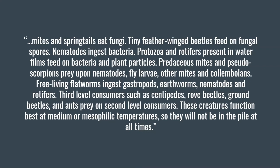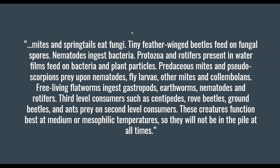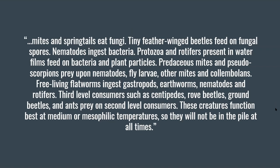Third-level consumers such as centipedes, rove beetles, ground beetles, and ants prey upon the second-level consumers. These creatures will function best at medium or mesophilic temperatures, so they will not be in the pile at all times. So we'd want to just foster this really healthy environment in our bins so that this ecosystem can continue to thrive. Once you have reached a good, healthy, mature compost bin where it's actively producing good, healthy compost, it's almost self-maintaining. As long as you're adding that food and turning it, it's going to do the work for you.